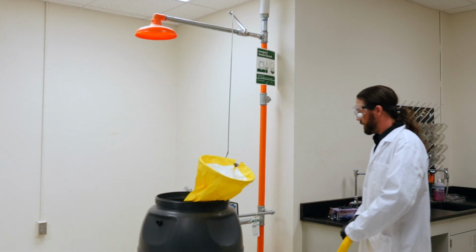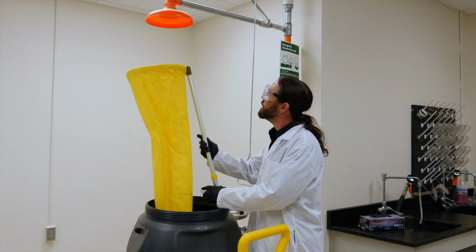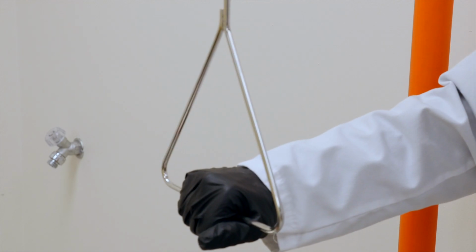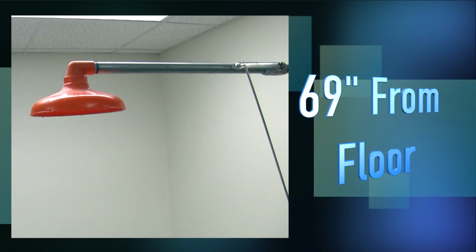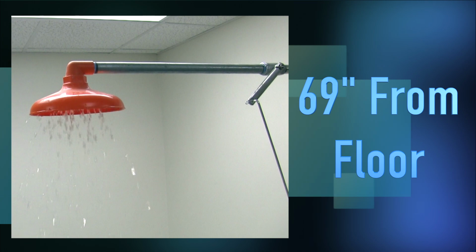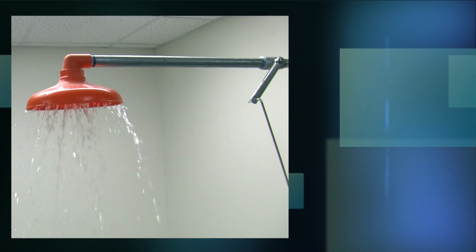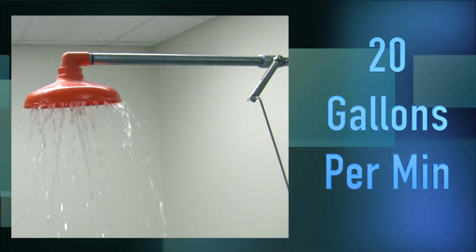Place the barrel directly underneath the shower head. Position the curtain funnel above or level with the shower head. Activate the shower by pulling down on the handle. The handle should be located no more than 69 inches from the floor and activate the water flow within 1 second or less. Water should flow at a rate of 20 gallons per minute.